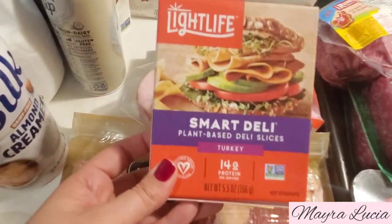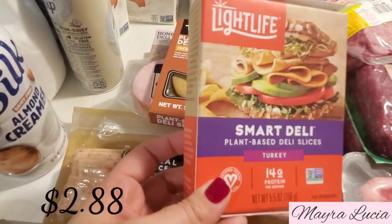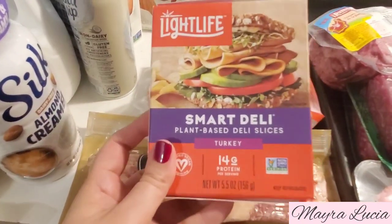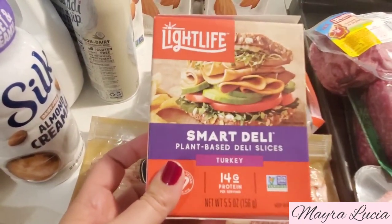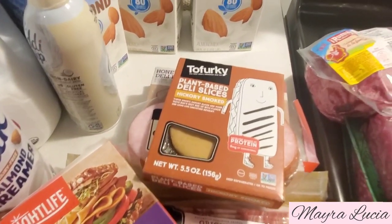And then this is the first time that I purchased these from Lightlife. So these are kind of a turkey deli substitute. So we'll try this in a wrap or in a sandwich. I'll see how I'm going to prepare that.